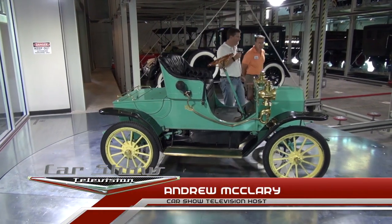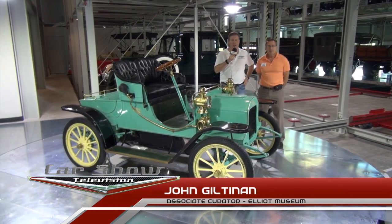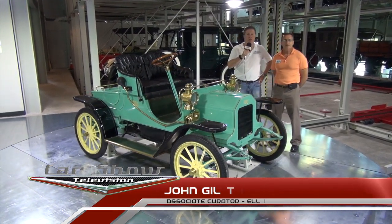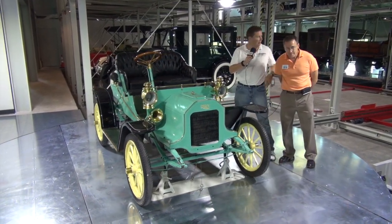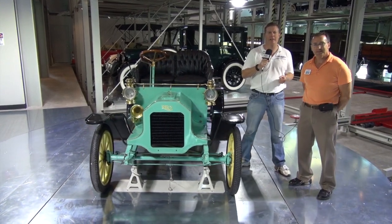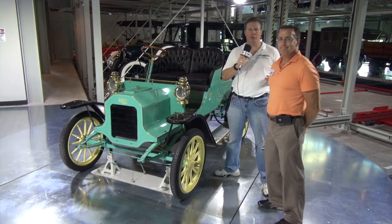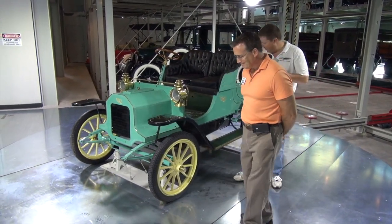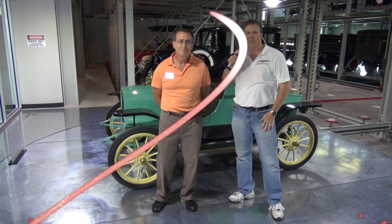Welcome to Car Show Television. I'm Andrew McClary, and I'm here with John Giltinan, who's the associate curator of the Elliot Museum here in Stuart. He is going to take us around and show us some of the fabulous cars we've got here and this incredible system they've got for actually storing and retrieving the cars. It's kind of like a Matchbox car system where they've got up to 50 cars in here that they can retrieve pretty much at will and then bring them up onto this wonderful turntable we're standing on here under the lights so the people outside can actually see the cars. So stay tuned for more.